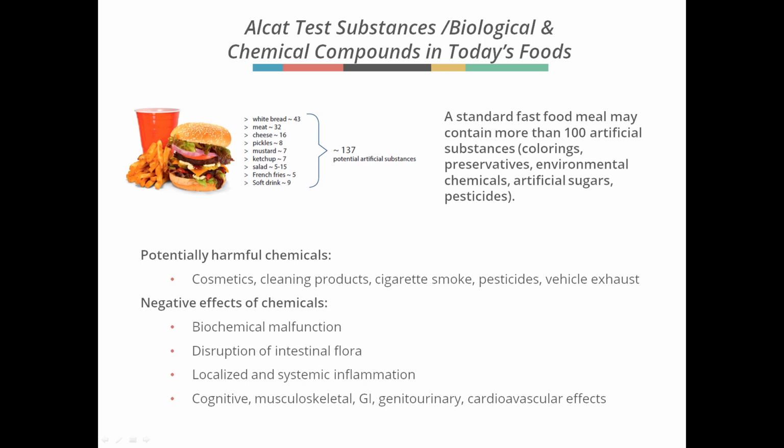This array of preservatives, hormones, drug contamination, antibiotics, xenobiotics, flavors, flavor enhancers, spices, colorings, stabilizers, the list goes on, are suspected of causing considerable health problems, and researchers suggest that approximately 20% of symptomatic patients may be chemical sensitive. These chemical substances can lead to malfunction of biochemical pathways in the body, disruption of the intestinal flora, and both localized and systemic inflammation. These disturbances can result in a variety of symptoms, both physical and psychological.